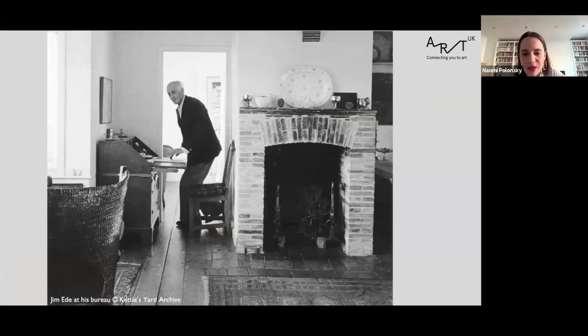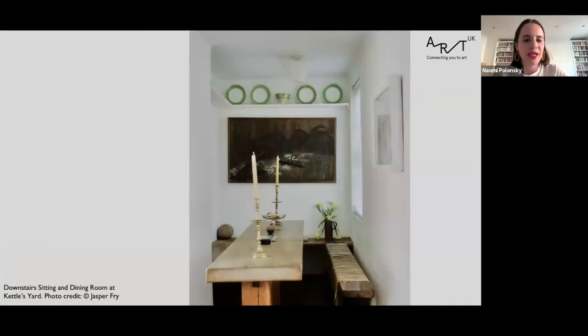And at Kettle's Yard, the bureau was essentially his office, where he wrote dozens of letters each day in handwriting, which is very, very difficult to read. And he said that when the bell rang, he only had to close the lid and the office disappeared. And we like to joke that it was the equivalent of his iPad.